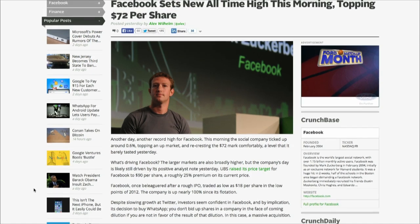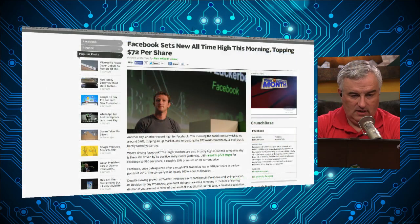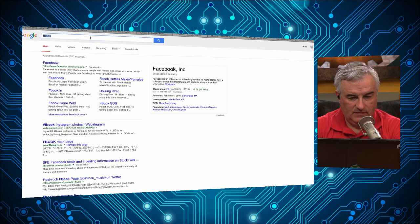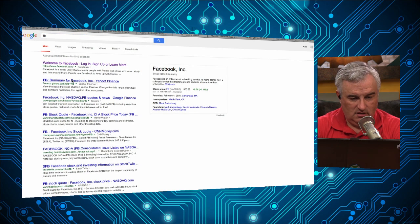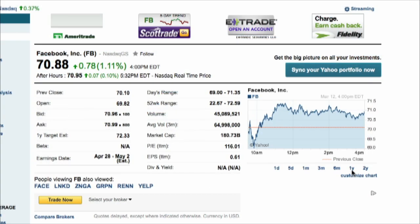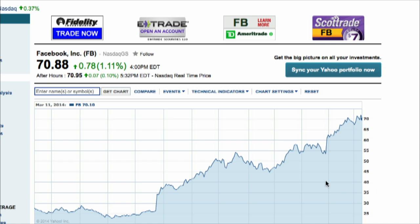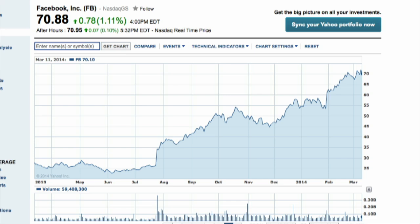Wow. Let's go look, because I can just do this in Google. FB, and then Google Finance will give me the stock summary. Market cap of $180 billion. Their low was $17, and now they've gone down from the $72 high this morning. They're now down to almost $70.88. But a month ago they were at $67. That's pretty amazing.